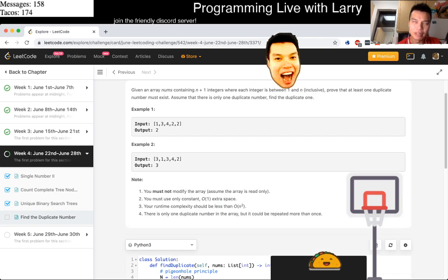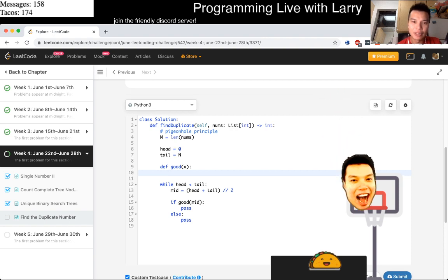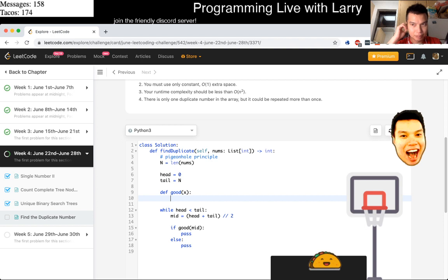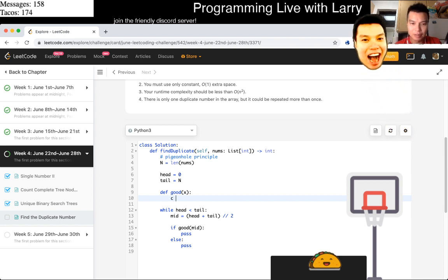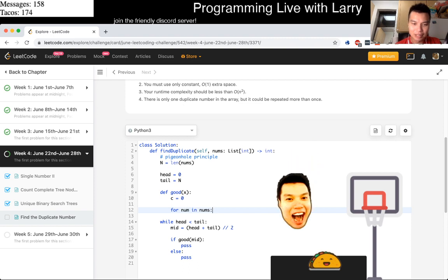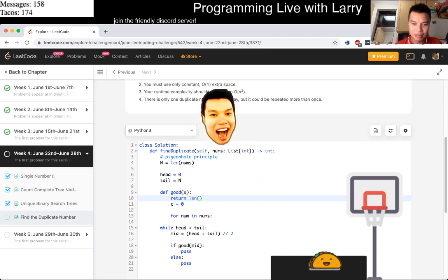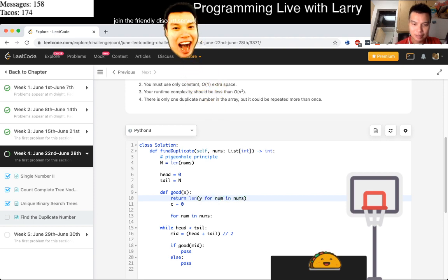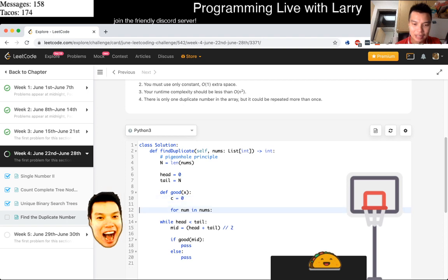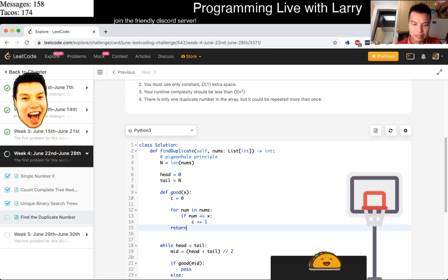But given that there's only one duplicate, if you count for a given number x, it will only give you either x elements or x plus 1 elements. So that's what we have to count for. So count is 0. For num in nums, I guess we could actually just return the length of the num for num in nums if num is greater than x, something like that. And I'll just write it out so that it's easy to understand. So if num is less than or equal to x, we increment count. Otherwise, there's no otherwise, just return the count.